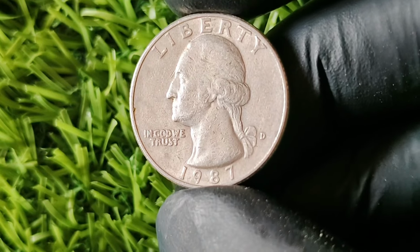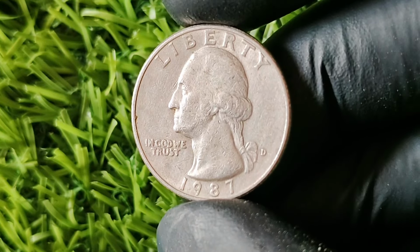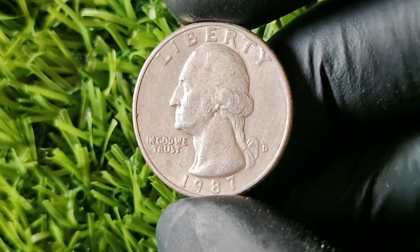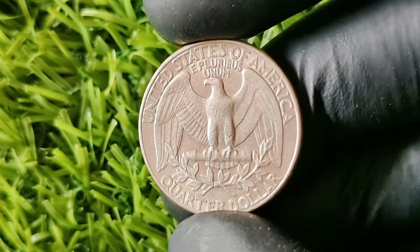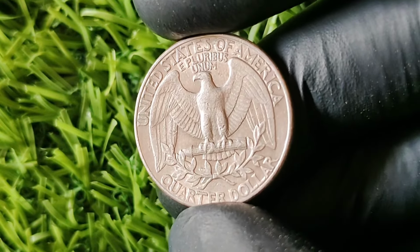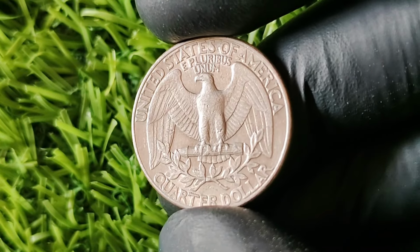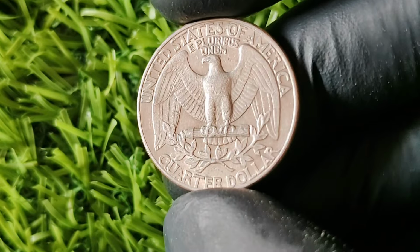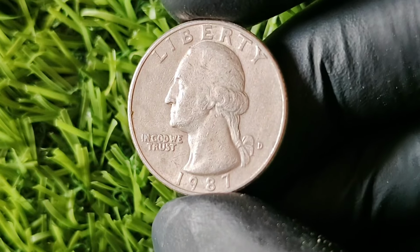Okay, let's say you've got a 1987 D quarter that looks funky. Second, take clear photos front and back and compare with online references, especially certified coins. Third, send it to NGC or PCGS for grading. If you think you've got a winner, it costs a bit but could make you a millionaire. And finally, if it's legit, start planning what you're gonna do with your fortune. Pay off debt, buy a home, or maybe just brag to your cousin that your pocket change beat his crypto.